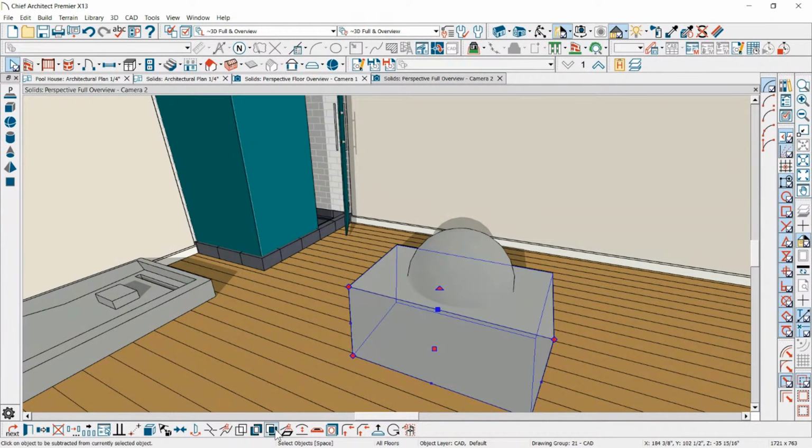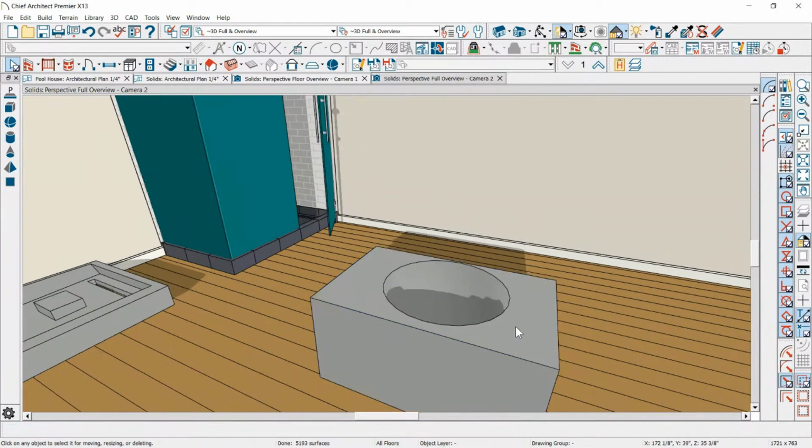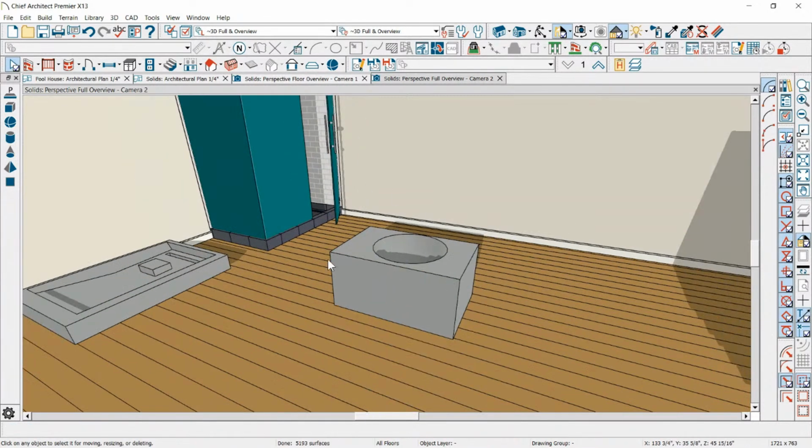So I click again. You always click on the thing you want to save. Click on that. Click this tool right here. Click on the thing you want to get rid of, and see how I just created an indent into that box.